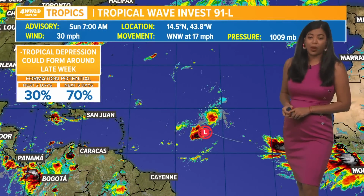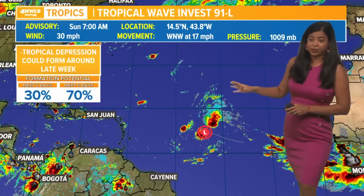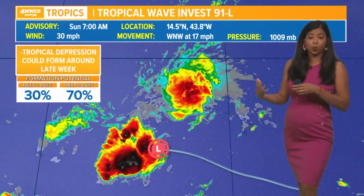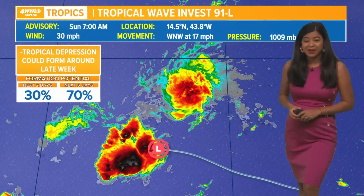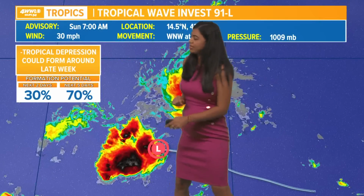Now that tropical wave out in the Atlantic Basin, it is called Invest 91L. It is looking pretty good on satellite imagery. It has a higher chance of becoming a tropical depression or a tropical storm as we wrap up the work week this week. So we'll continue to watch this. It is moving to the west-northwest at 17 miles per hour, and it has maximum sustained winds here of 30 miles per hour.